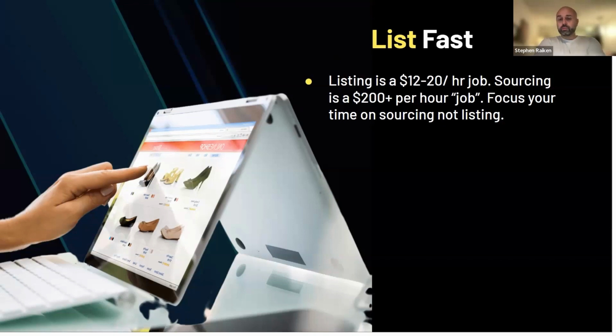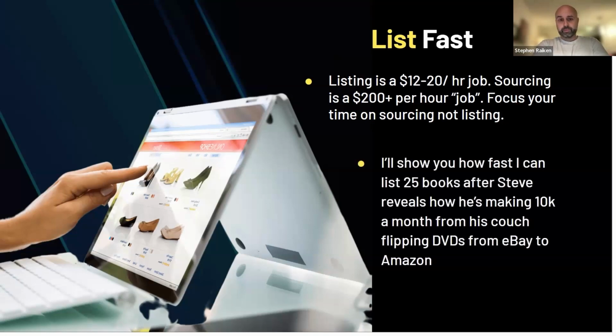But to come back home and waste 4 hours listing your items because you don't have a good software or a good workflow, that is going to kill your per hour job. Now you just took it from $200 per hour down to like $20 per hour because you wasted time listing items. So I'll show you how fast I can list. I have 25 items here. I'm going to show you how fast I can list 25 items.